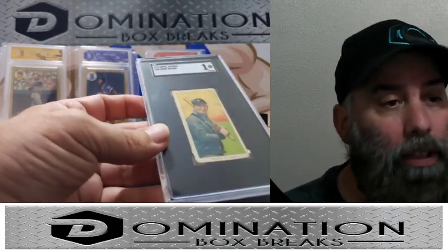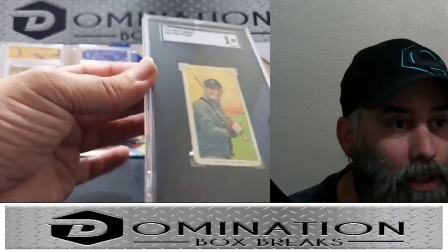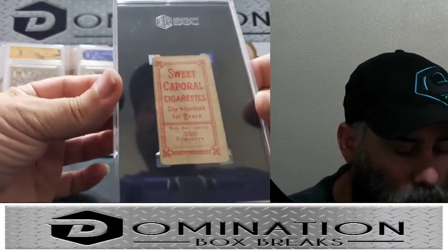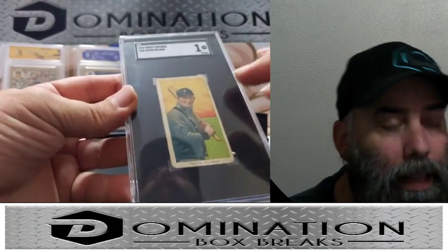And then he was at a convention, said he could get a good price on this, so he gifted this to me. So this is my first ever cigar card. It's a 1, and you can see it's Sweet Caporal cigarettes. But I do like the SGC.